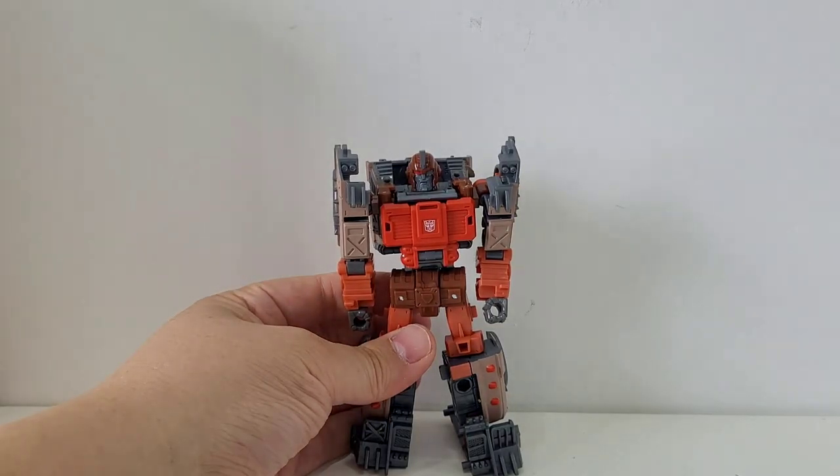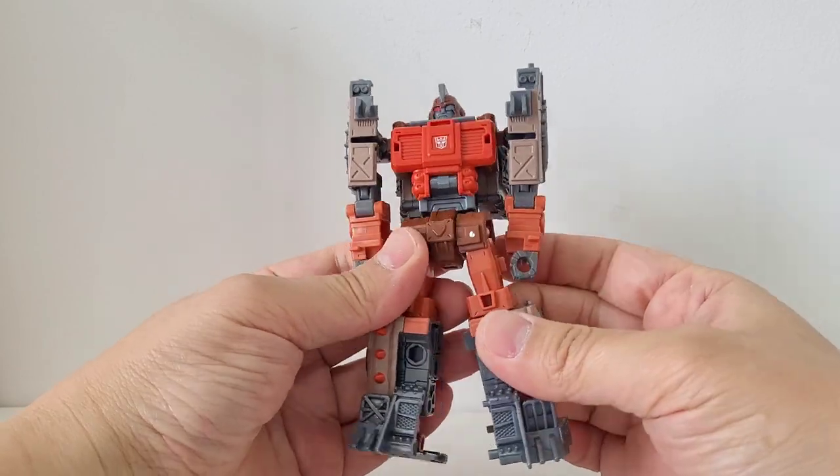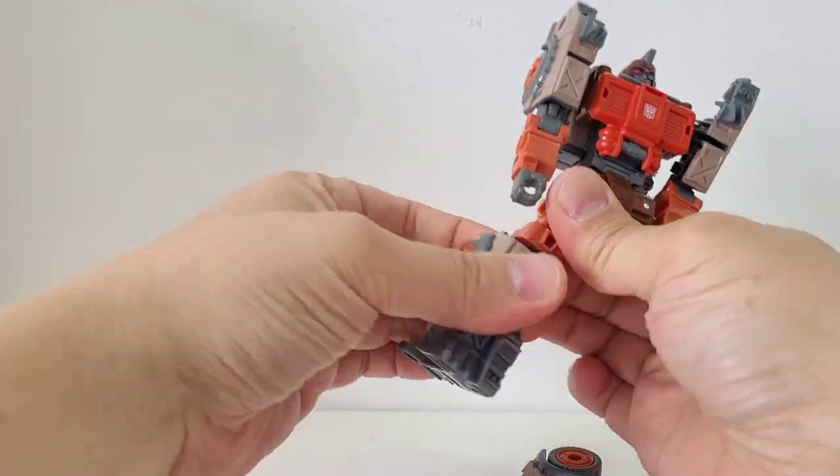I'm not gonna do a transformation like I said, but since we're here, maybe we'll do a quick study on him really quick. Let's just start taking these parts off.